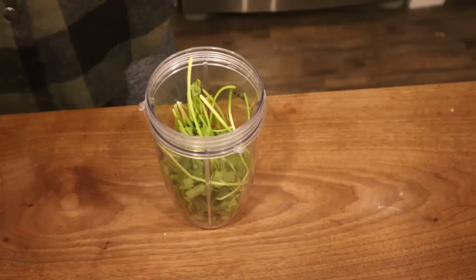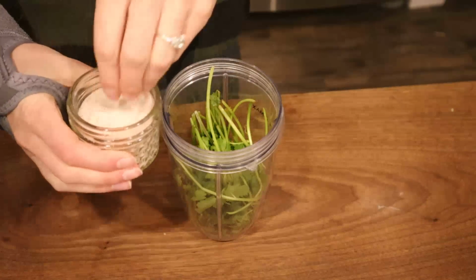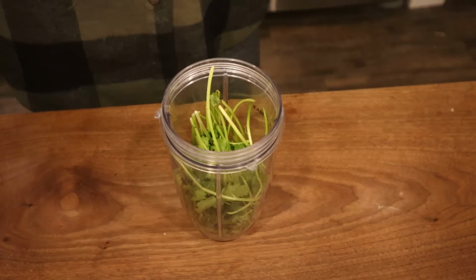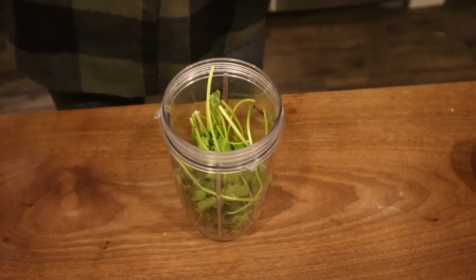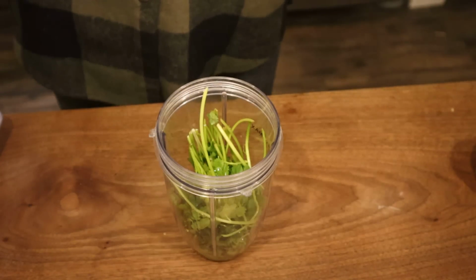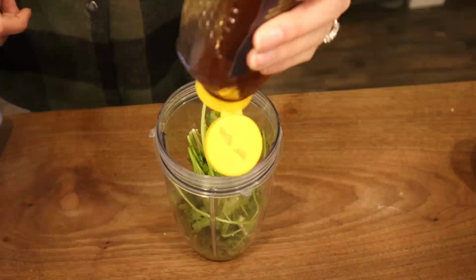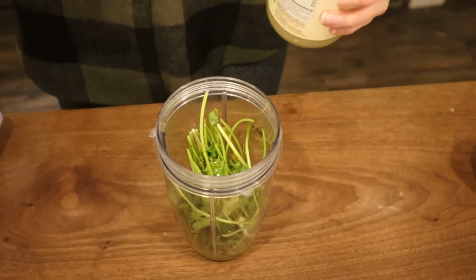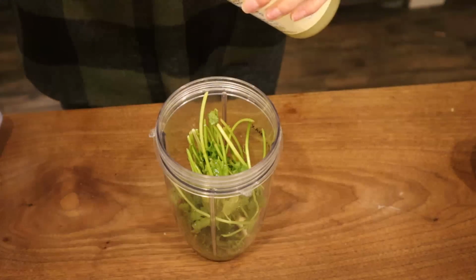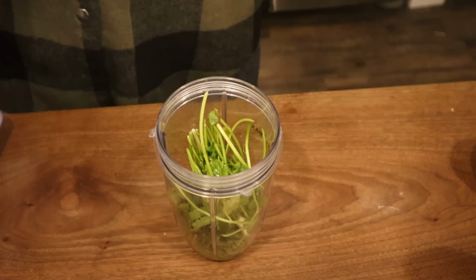All right, we are making our dressing now for our salad. So in here I just have about 1 cup of cilantro. I'm gonna add in a pinch of salt. About 1/4 cup of olive oil. 1 clove of garlic, a teaspoon of honey, about 1/8 cup of lime juice, maybe a little more, and then just a little bit of coriander.